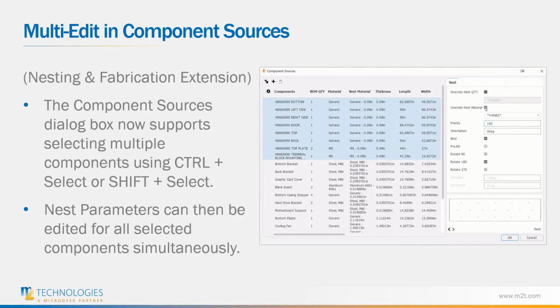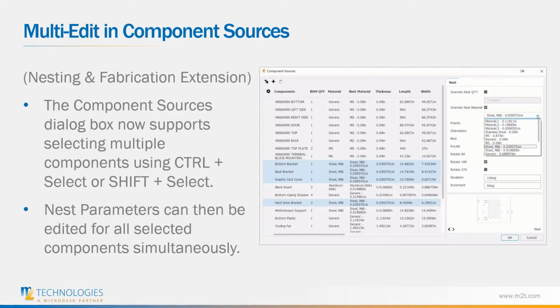This next one is our multi-edit in component sources. This is available within the nesting and fabrication extension only. When you are looking at your component sources in nesting, you now have the ability to select multiple components at once using either control select or shift select.